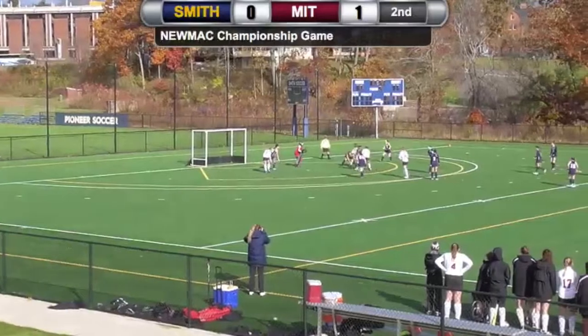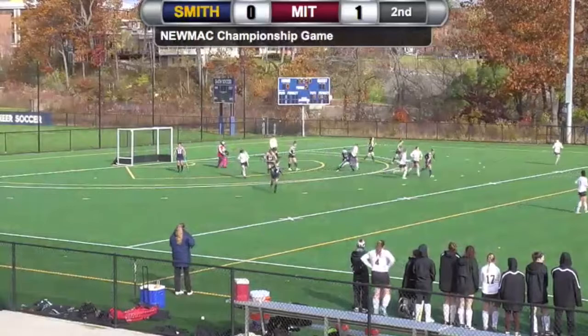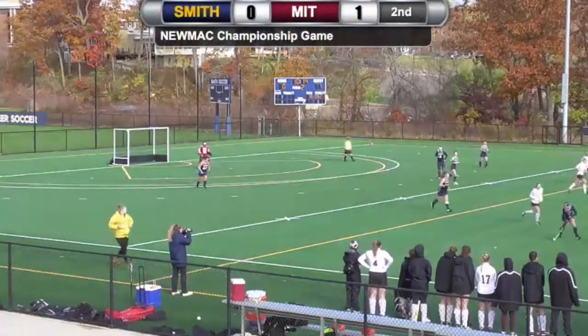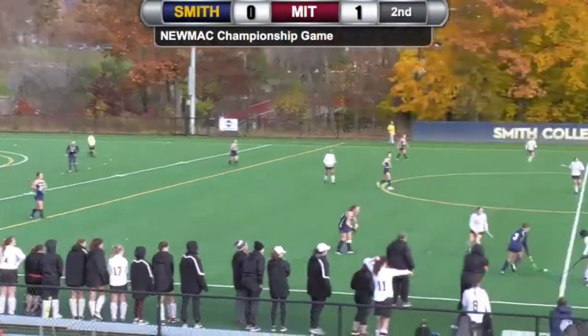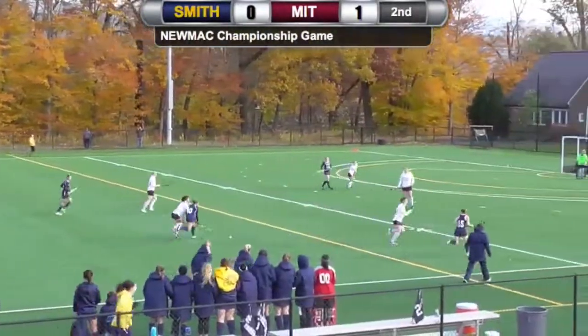Sends it in. It's on the stick of Garofalo, I think. Foul's finally called as there must have been an obstruction. Out to Richardson. Richardson still has possession. Get rid of it. Here we go. She's still got possession. Well done. Working hard.